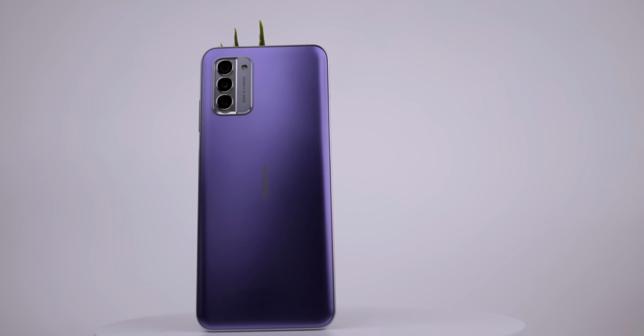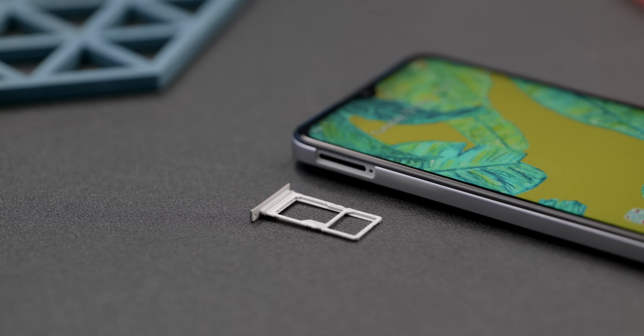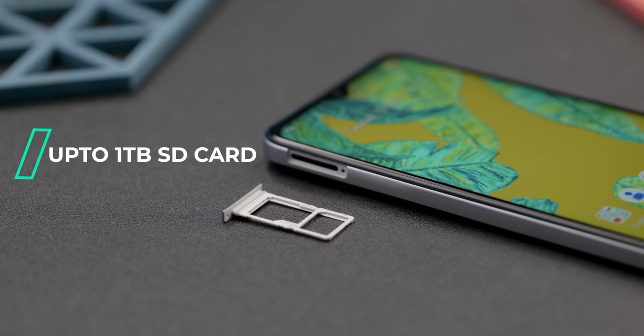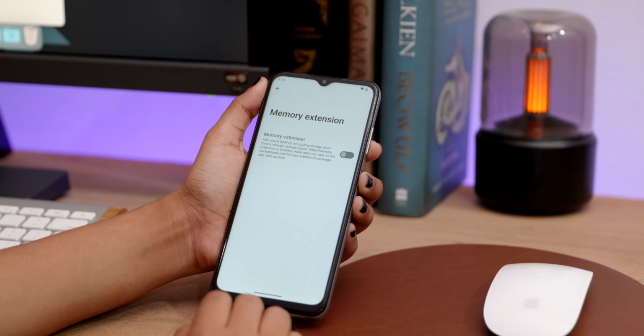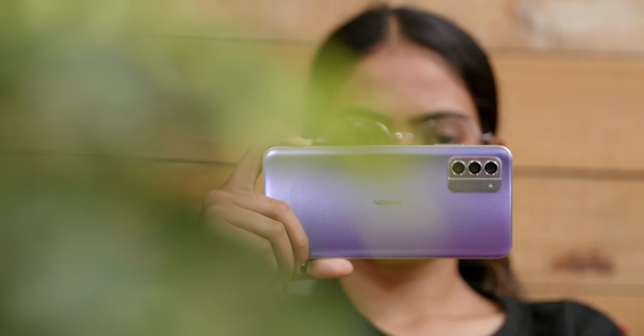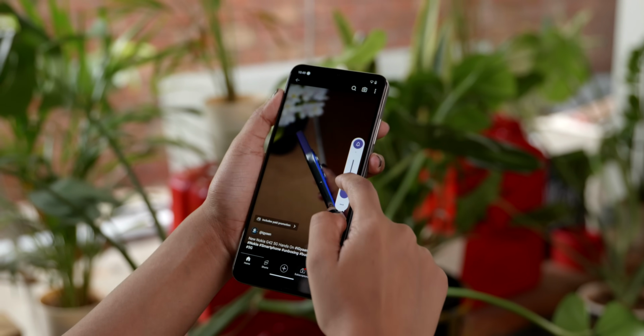The phone is available in two variants, one with 4 gigs, one with 6 gigs of RAM, and the storage remains the same at 128 gigabytes. But you can pop in a micro SD card up to 1 terabyte, and then you can also increase your RAM with up to 5 gigabytes of virtual RAM that is built into the OS. This phone is also great for content consumption. The speakers are fairly loud and not tinny at all.